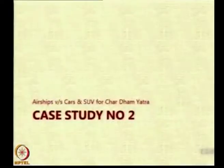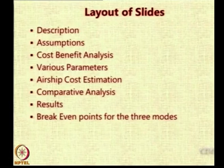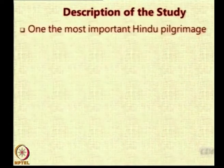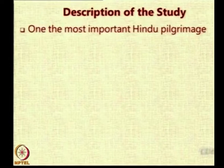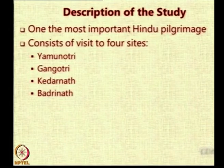The next case study is about airships versus cars and SUVs, luxury cars and SUVs, for one particular application, which is the Chaar Dham Yatra. This is what we will see in the next about 40 minutes or so. Okay. So basically, this is one of the most important Hindu pilgrimages, this Chaar Dham Yatra, and there are four sites which have to be visited in a particular order normally. Okay, this order is what is recommended for you to travel.